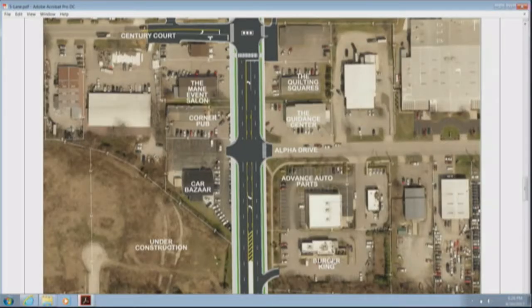It's shared here today. It's very similar to where it's at today. Yeah, this is exactly where it is today. The access point for Car Bazaar is right here that we would propose to eliminate. Okay. Again, and shared access to one common location.